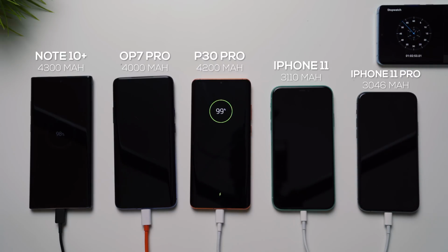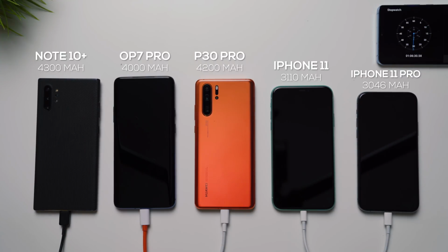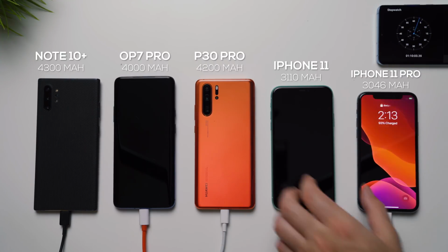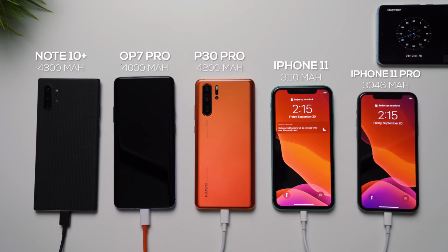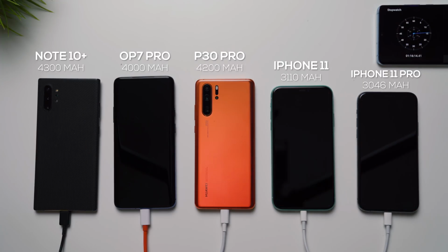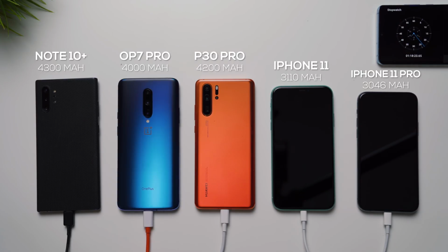Now, after 1 hour and 4 minutes, the Huawei P30 Pro finishes first, winning this battery charge test. A minute later, the Galaxy Note 10 Plus hits 100% and comes into second place. After 1 hour and 12 minutes, the OnePlus 7 Pro is at 98%, the iPhone 11 at 83%, and the iPhone 11 Pro at 94%. Exactly 5 minutes later, the OnePlus 7 Pro hits 100%, becoming the third phone to reach 100% in this charge test.